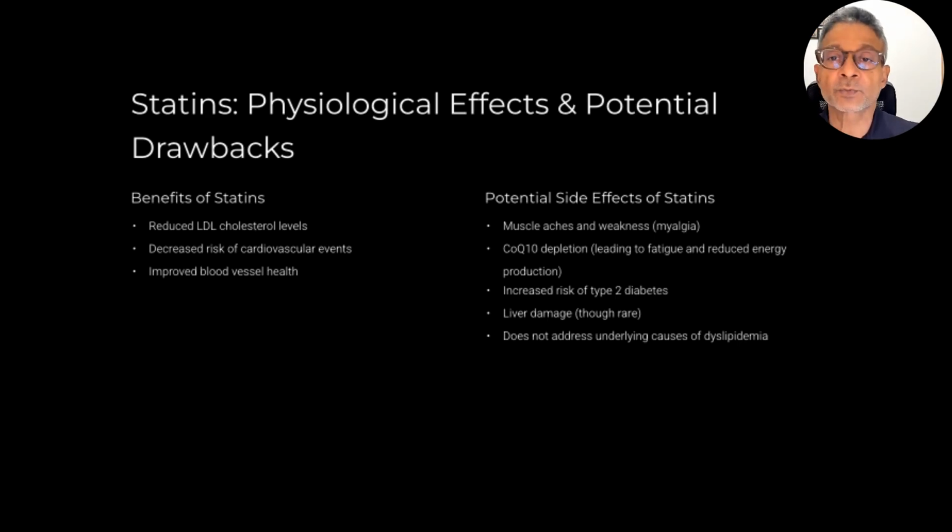At this point, it is worth talking a bit about the role of statins. Now, statins are a medication commonly prescribed to lower LDL cholesterol levels, with the promise that they can help to reduce risk of heart attacks and strokes. They also work to make blood vessels more flexible and reduce inflammation.